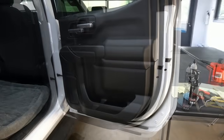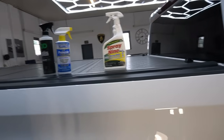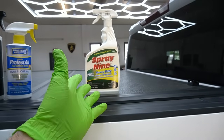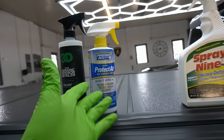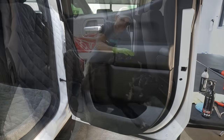And there are other combinations out there that will give you quite similar results. Here's another one out of many, many out there. You can clean it with the Spray Nine, which also disinfects, and then protect it with Protect-All or even the 3D ceramic interior detailer. So that gives you plenty of options, but that's the way I go about it.